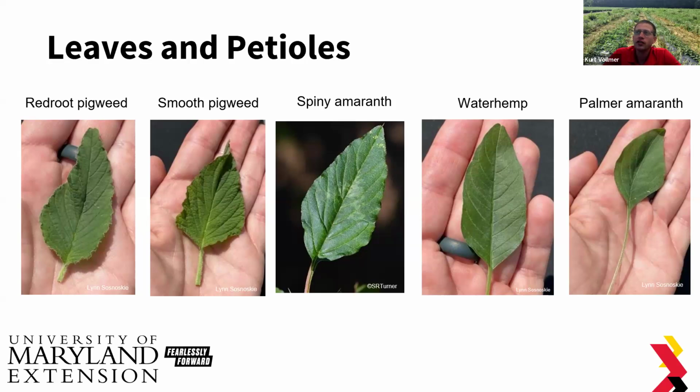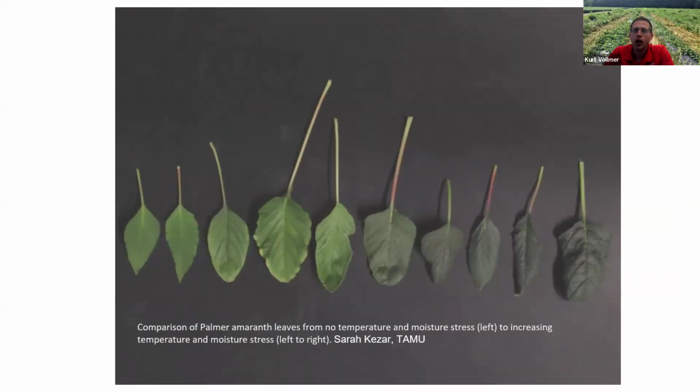Now, the length of the leaf petiole is not going to be a distinguishing feature when these plants are smaller, but as they grow larger, get more leaves in the canopy, if you pull that leaf off and fold the petiole over the leaf, then that's a good sign that it's Palmer amaranth, if that petiole is actually longer than the leaf. Redroot pigweed, smooth pigweed, spiny, and waterhemp usually will not have that long petiole. But sometimes the petiole alone cannot be an identifying feature with Palmer amaranth.